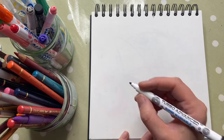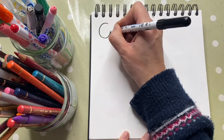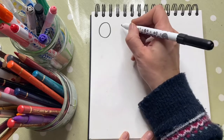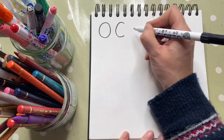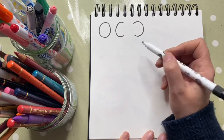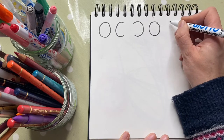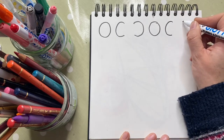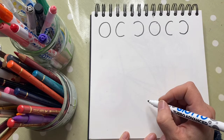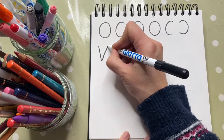So the first thing we're going to be looking at is the circle shape. And you can draw this on your piece of paper. This is just your practice, because we're going to be using this circle shape quite a lot, but we're also going to be using a curlicue and a backwards curlicue. So these are some of the shapes that we will be needing to do today, and you can have a quick practice of doing them. So we go circle, curlicue, backwards curlicue.